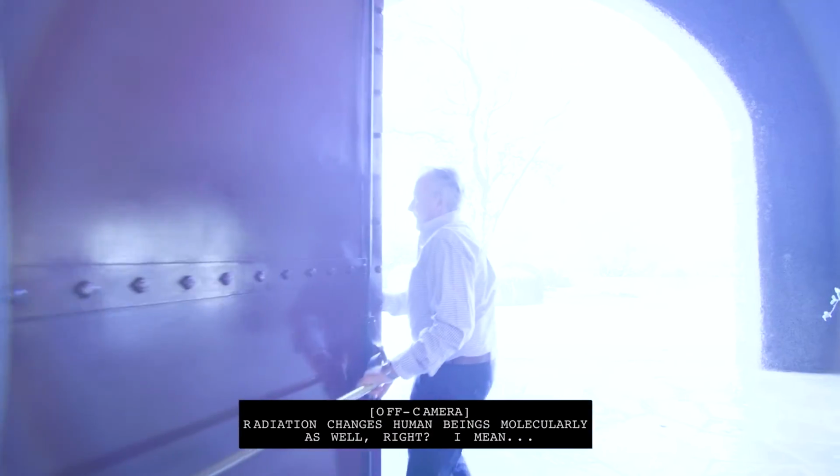Radiation changes human beings molecularly as well, right? Well, ionizing radiation has the potential to disrupt important cellular structures, particularly nucleic acids, and produce mutations and chromosomal damage and so forth. So there is a motivation to try to replace ionizing radiation with things that are less invasive.